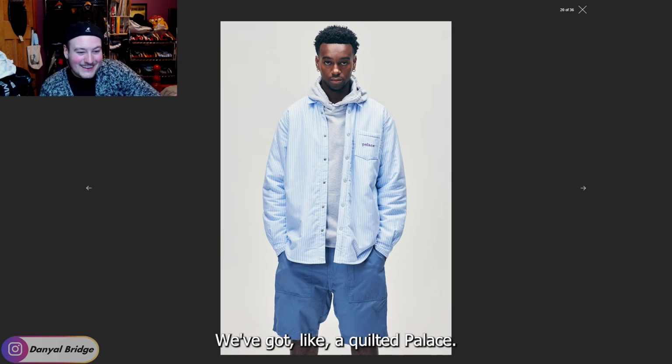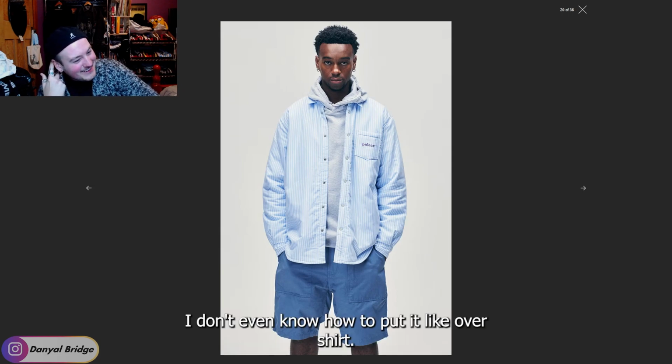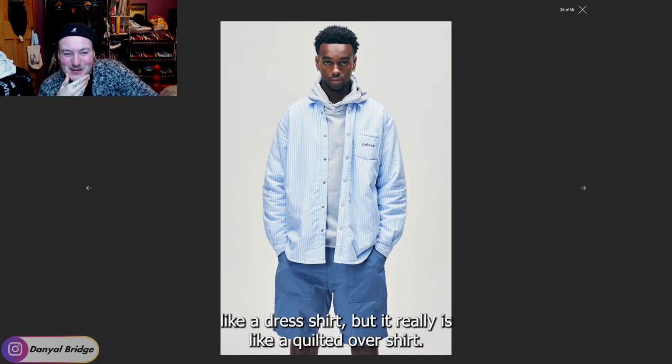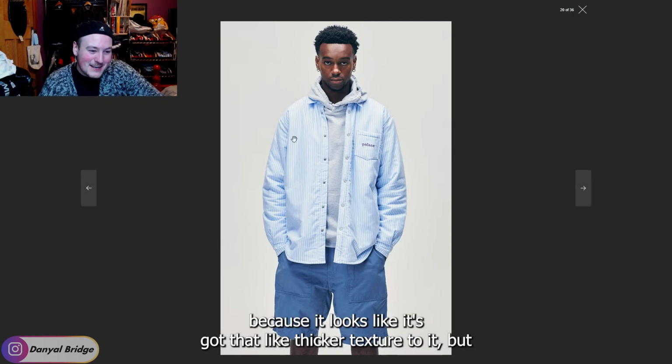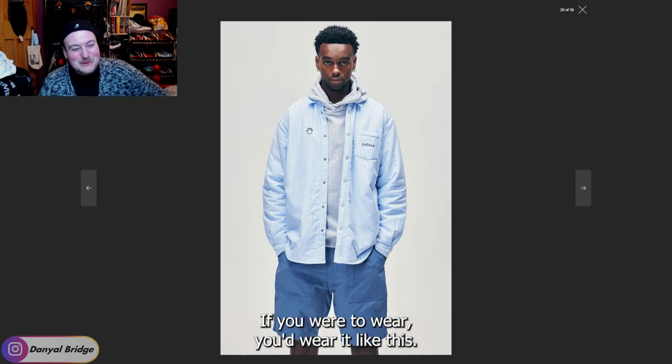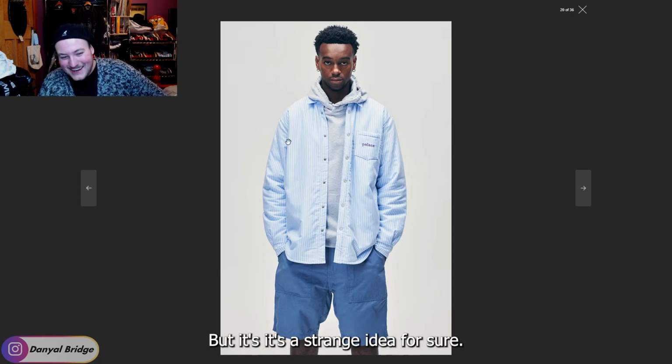We've got like a quilted Palace, I don't even know how to put it, like overshirt. It's done in such a formal pinstripe, like a dress shirt, but it really is like a quilted overshirt. I say it's quilted because it looks like it's got that thicker texture to it, but I would not want to wear that as just a normal dress shirt. If you were to wear it, you'd wear it like this, but it's a strange idea for sure.